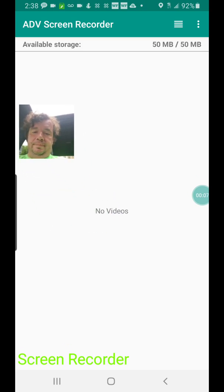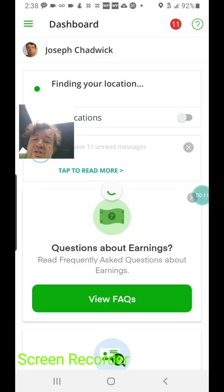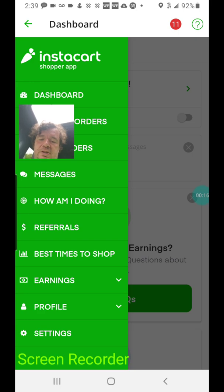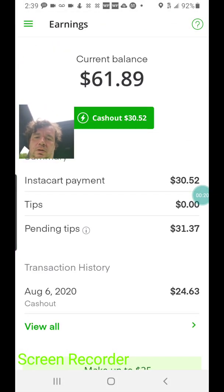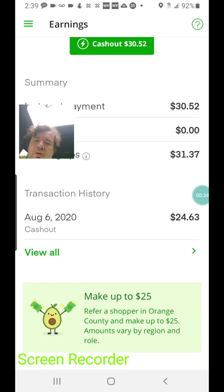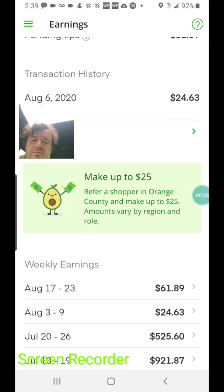Well, good afternoon. Did a couple shops. I like doing Sam's Club. It's not too bad. A couple Sam's Club. See how much I made. I got a 4-hour block. So yeah, I made $61. 61 buckaroos. So it'd be 72. So it's $133 made today.